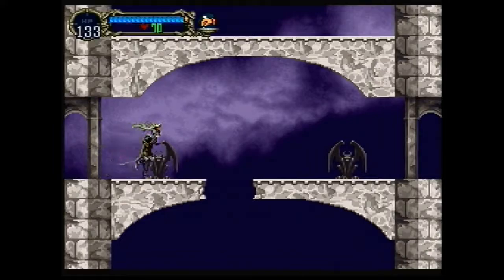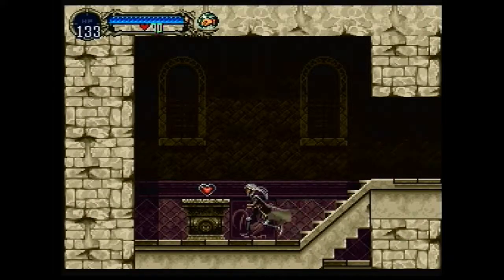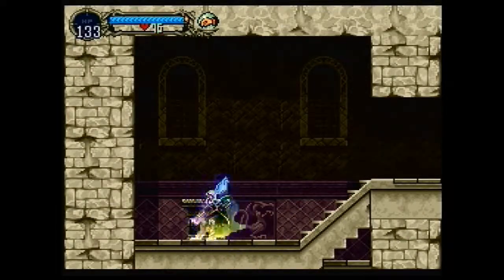We're going to take a quick detour. There's a few more things that we can't get just now, or we can't get yet. But we can get this. And it's a heart max up. Very nice.